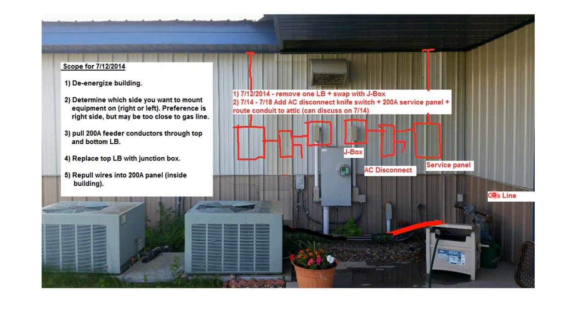We looked at this side and we have this gas line, and on this side we have this air conditioner unit, so we had to be aware of those clearances. We opted for the right-hand side. We put in the junction box, the disconnect, and the service panel where our microinverter circuits were landing, and then we just went straight up into the attic and ran our cables there.